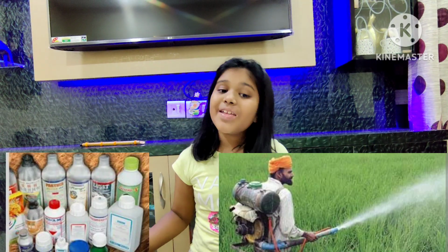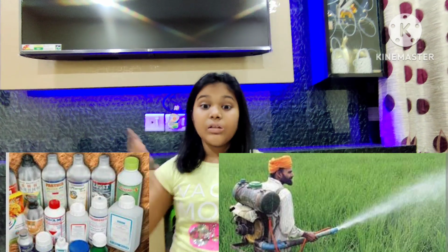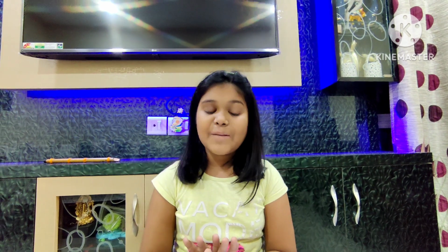Controlling pests. Insects can be controlled by the use of insecticides. You know what insecticides are? These are chemicals that kill the insects. However, insecticides cause damage to the environment. Along with harmful insects, they may also kill some useful insects. To prevent this, various other measures can be taken to control pests.